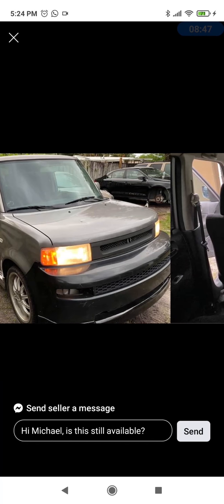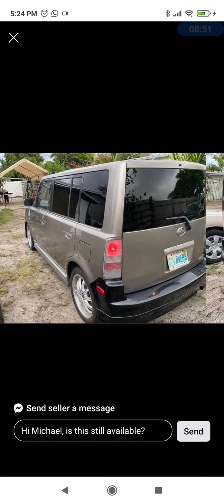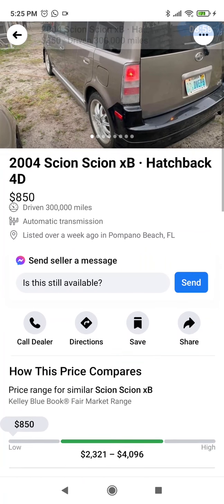It is a Toyota for all intents and purposes. So you're looking at Toyota reliability and all that. It's a nice looking vehicle. It has some amount of street cred. They come with drum brakes at the back, which I hate. Driven 300,000 miles. That would explain why it's $850.